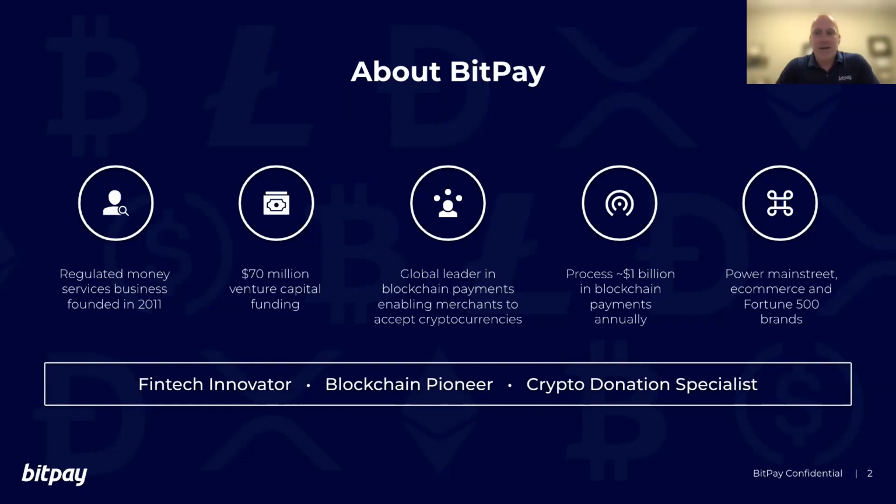We are a regulated money services business. So that means we follow all the laws and regulations of the United States and all the territories that we operate in. We have money services, money transmitter licenses in many states that require it. Including the New York BitLicense here in the United States. New York is a little bit unique and different and has their own license, the New York BitLicense. So we were one of the first blockchain companies to have that.